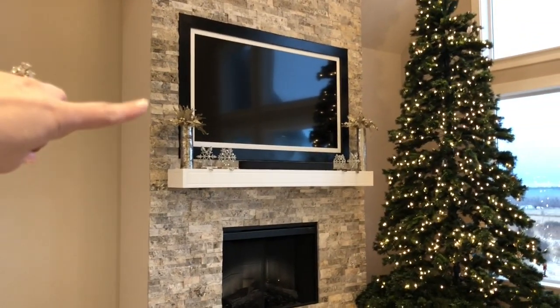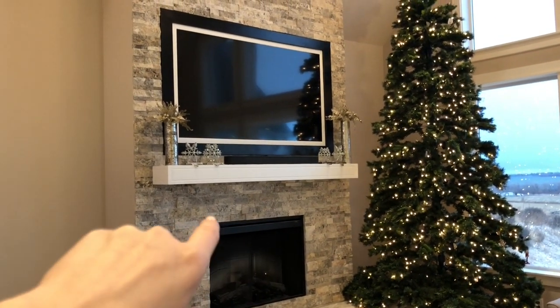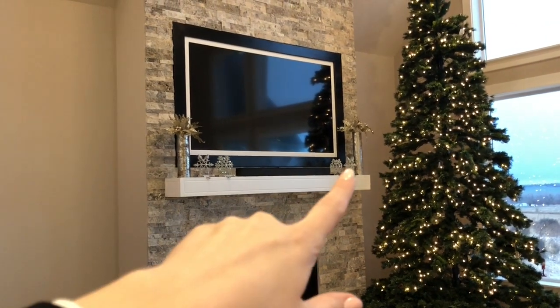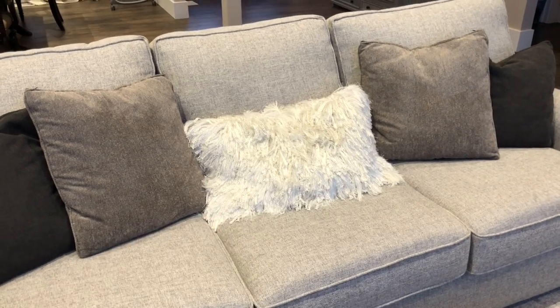So I've got my little Christmassy sprigs up here. Again, those are from my father-in-law. I love those. Those weren't in our wedding, but I've had them probably since the first year we were married. And then I have little snowflakes for our stocking stuffers. Again, very simple. I added these white pillows of snowflakes that I've had for a little while. Got those at Home Goods a few years ago. And I added this little white one in here as well.